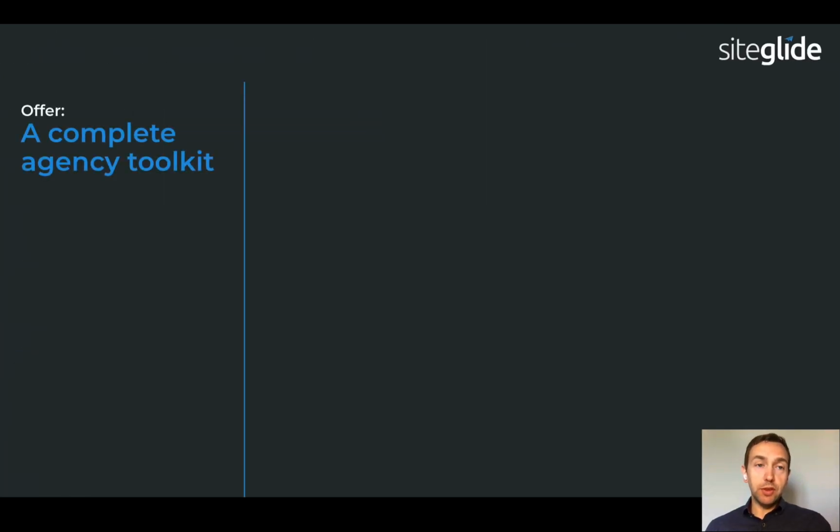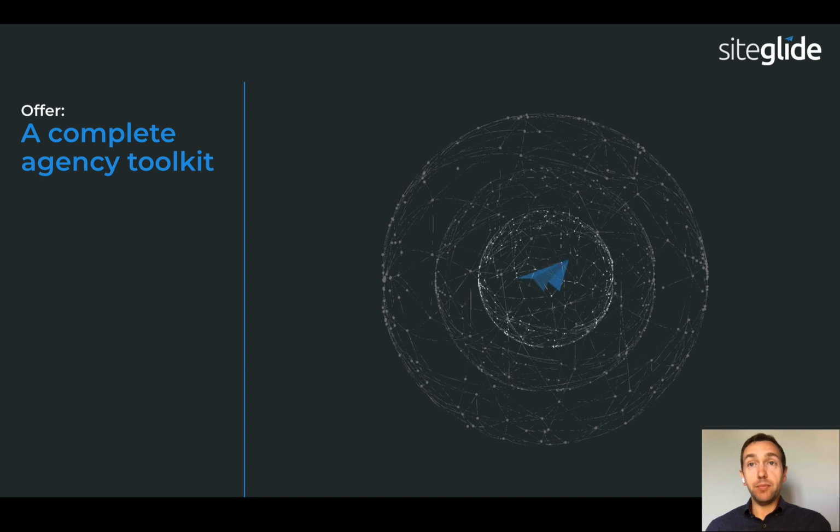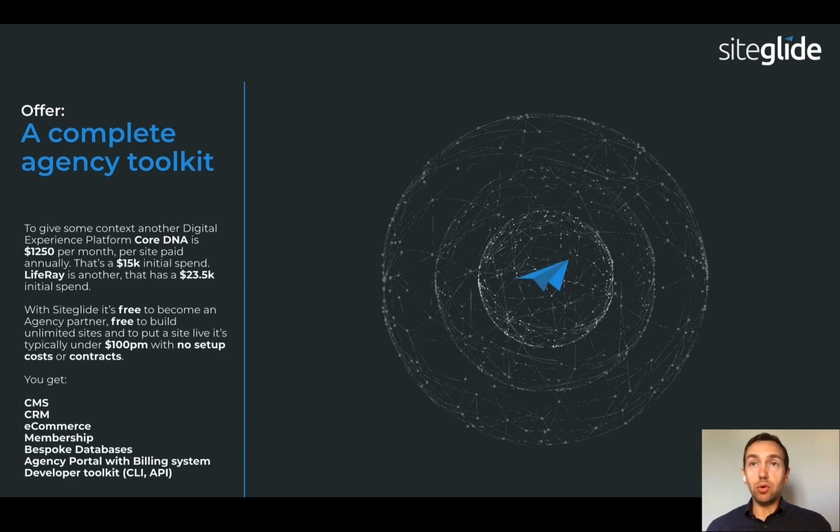Okay, so there are a lot of tools out there, and there are very few that offer what we do. But let's say you wanted to use something like Core DNA or Liferay. Well, Core DNA is 15,000 US dollars upfront. Liferay is another DXP, and that's $23,500 upfront. So with Siteglide, it's currently completely free to become an agency partner, completely free to build unlimited sites.